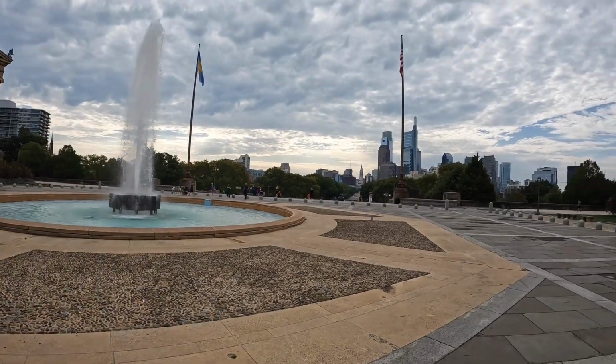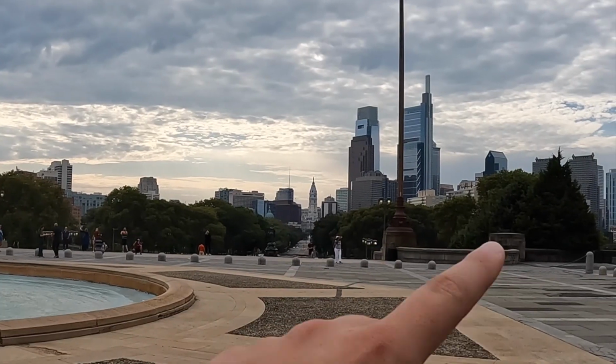If you look out, you got a direct view of the whole skyline, and then directly down this road, a straight shot. I'll show you back from the top of the stairs, but a straight shot, you have City Hall, which at the top of City Hall, you got a giant statue of William Penn, and William Penn is the one who founded the city of Philadelphia.